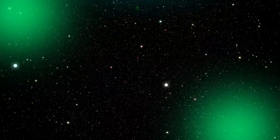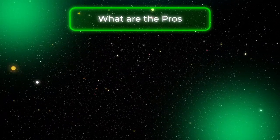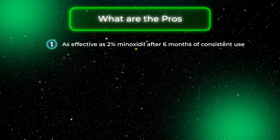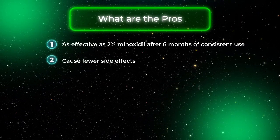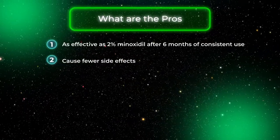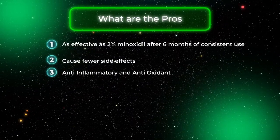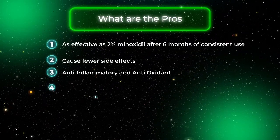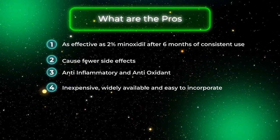So, what's the final verdict on rosemary for hair growth? Well, let's go with the pros and cons. On the plus side, rosemary oil has been shown in at least one clinical study to be as effective as 2% minoxidil after 6 months of consistent use. It also tends to cause fewer side effects such as itching or dryness compared to the minoxidil 2%. Additionally, it offers extra benefits such as anti inflammatory and antioxidant, which can help improve overall scalp health. Rosemary oil is also relatively inexpensive, widely available, and easy to incorporate in your DIY hair care routines.